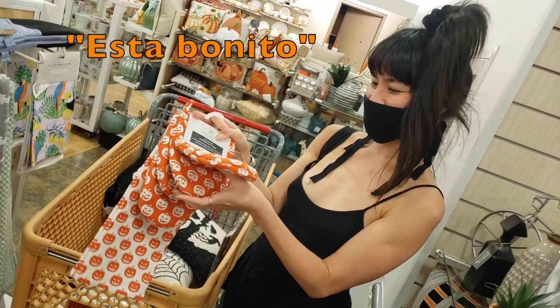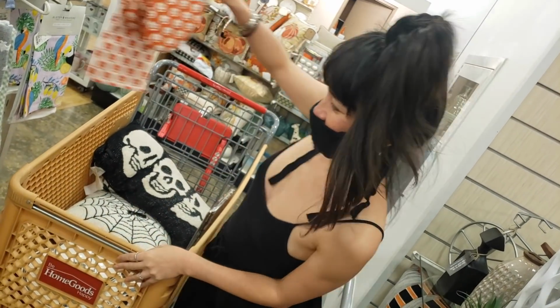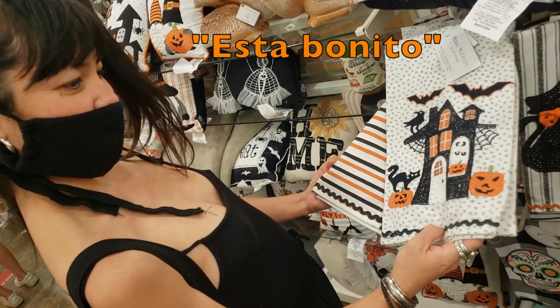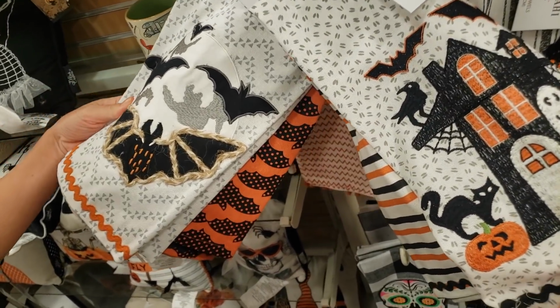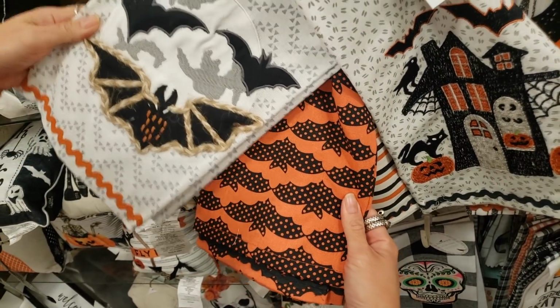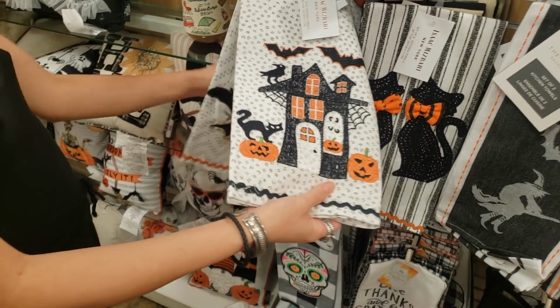Está bonito. Yeah. Not really my style. Está bonito. Mira, raised by bats. Oh my God, that is not Raised by Bats. Raised by Bats cartoon edition. Ah, mira.